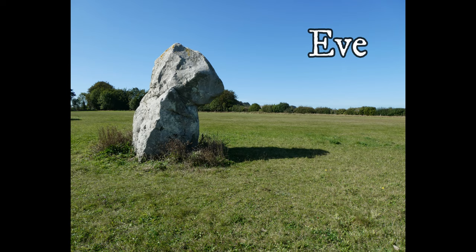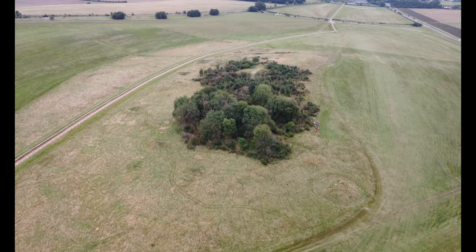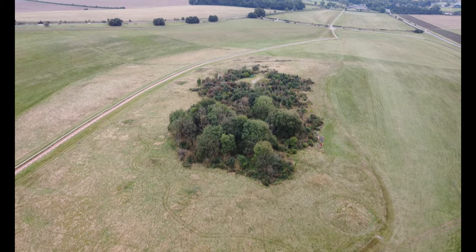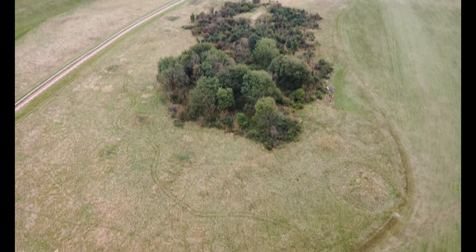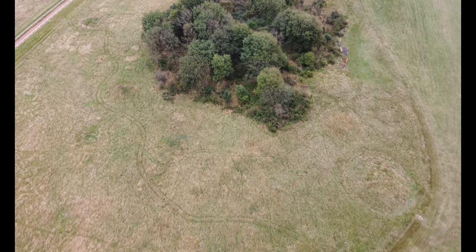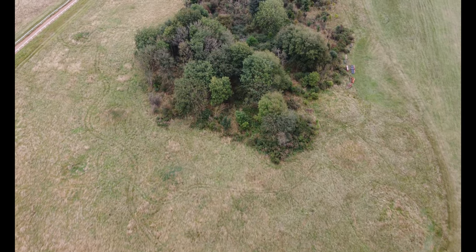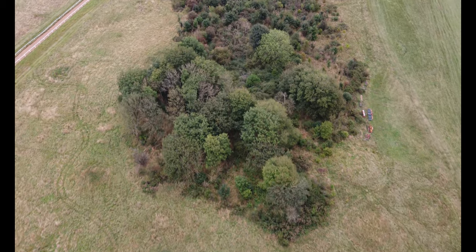All that remains of the avenue is the stone called Eve, which was part of the avenue, and the stone called Adam, which was part of the cove. Because of the Beckhampton Avenue, people have questioned Stukeley's Serpent Temple. With so few stones of this avenue left when Stukeley visited, how would he have known the route for the tail of the snake?